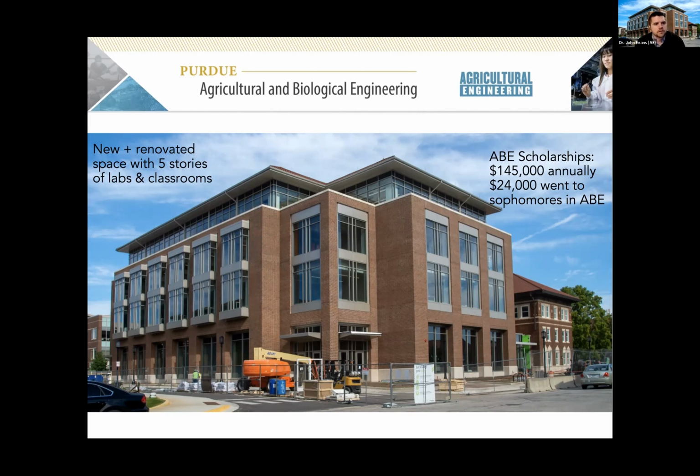In addition to that, we wanted to mention the scholarships available for ABE students. Annually, we award about $145,000 worth, and $24,000 of that went to sophomores who chose ABE as their major. So if you were to pick your major and come in next year, you would be eligible for some of that scholarship. Depending on your perspective, that might seem like a lot or a little, but with a small department, that is a fair bit of money.